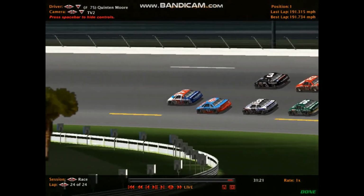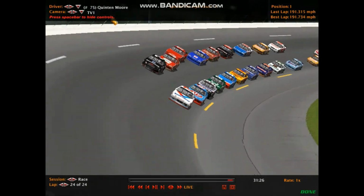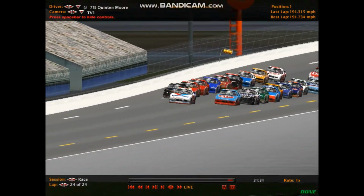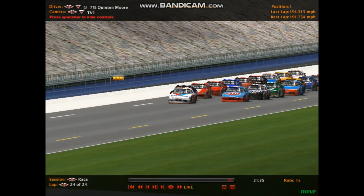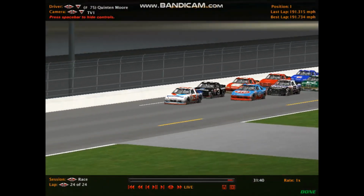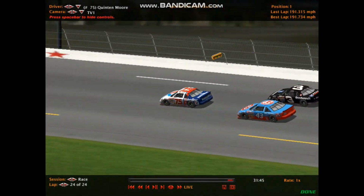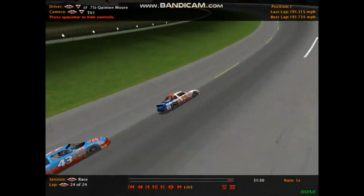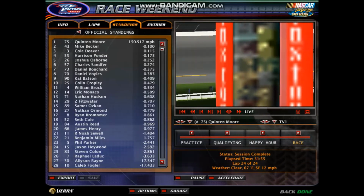Quentin Moore, the number 75 Valvoline Pontiac, gets his first ever Daytona victory in the Castrol GTX Cup Series. I'm sure he'd rather have it be the Daytona 500, though, but I'm sure he'll take a Pepsi 400 win as well, as he holds off a hard charge from both the 3 of Cole Deaver and the 43 of Mike Becker in a frantic last lap shootout. Quentin Moore becomes the 3rd driver to win multiple races this season.